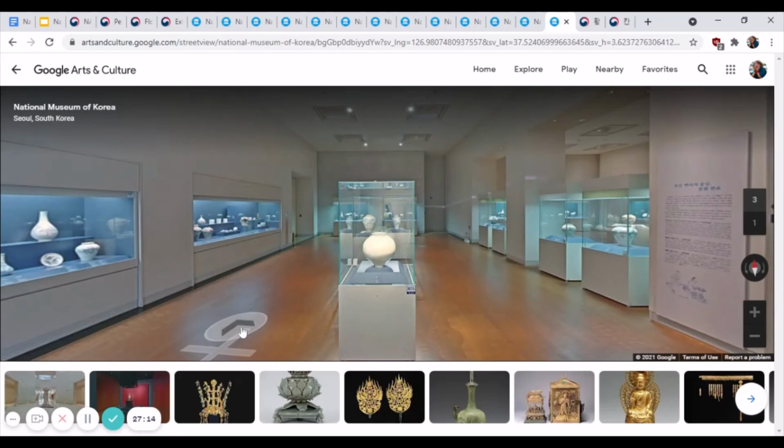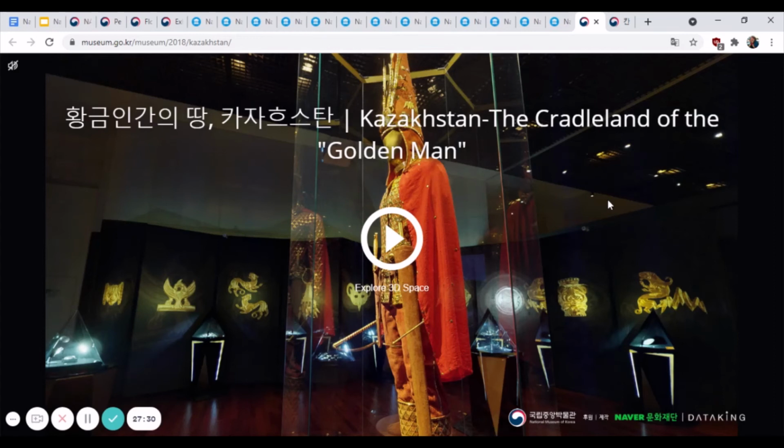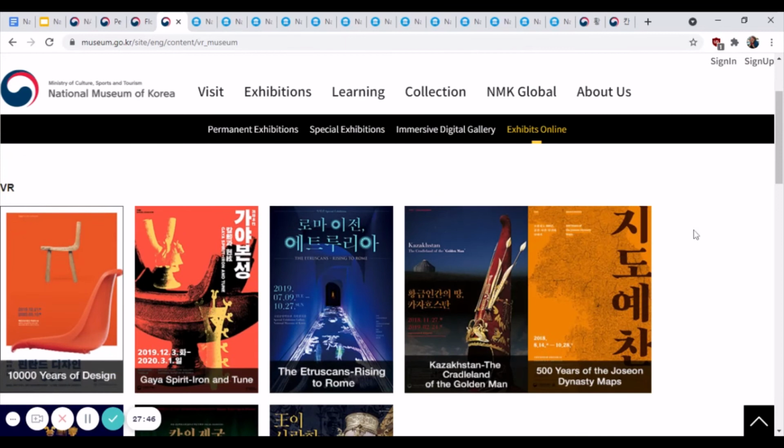So I did want to take some time. I mentioned the special exhibits earlier, and I pulled up two of them. This is the special exhibition that's on Kazakhstan, the cradleland of the Golden Man. Now, these are supported not through Google Arts and Culture, but through something called Matterport. Again, if we go back to the exhibits online, these are the different exhibitions they have supported by Matterport.